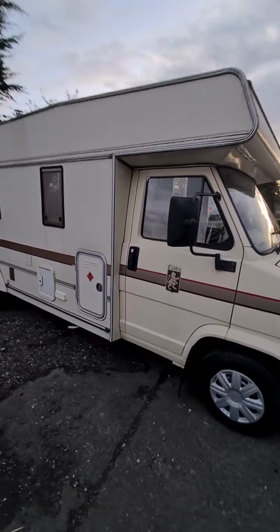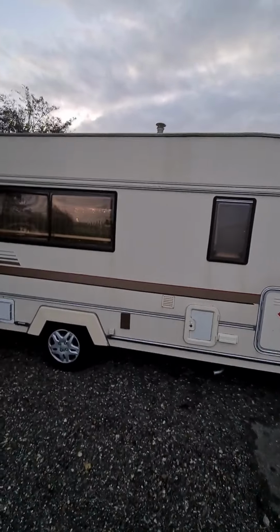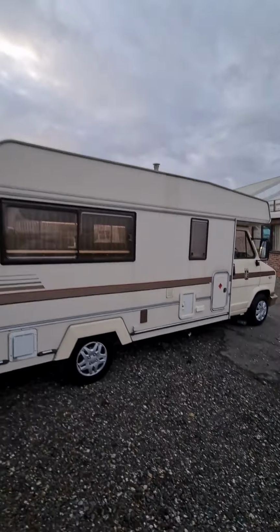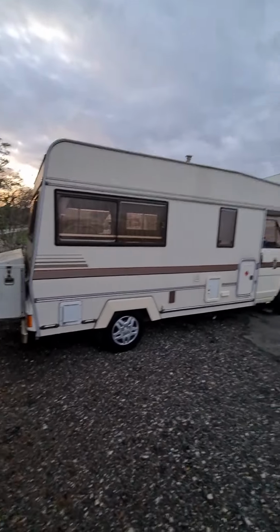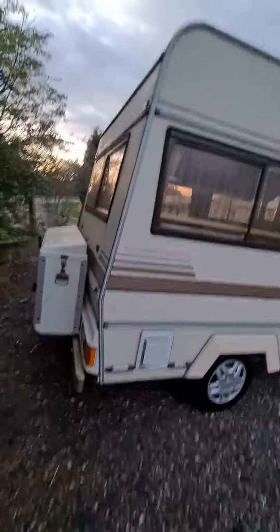It's showing just over 56,000 miles, and there is some service history that backs that up, which I will show you in time. Last service 2021. It's MOT'd as well, and the MOT history is not bad, actually. I'll go through that with you too.